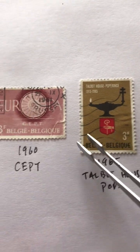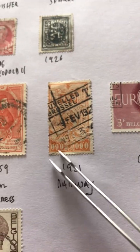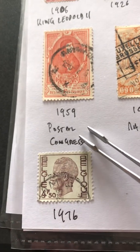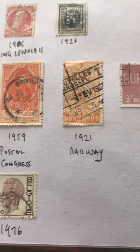Fantastic place. Very near to the old front line. Here we have a railway stamp. I think somebody pointed out to me that another King's Head had to go in there. I didn't have that denomination, so it had to go in there.